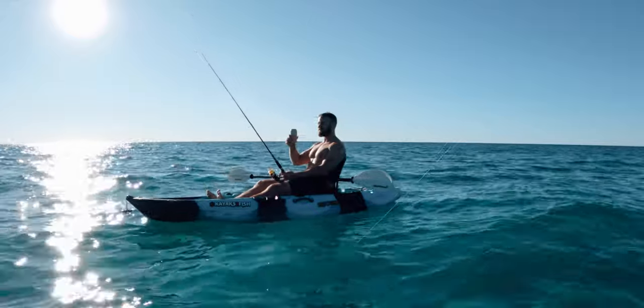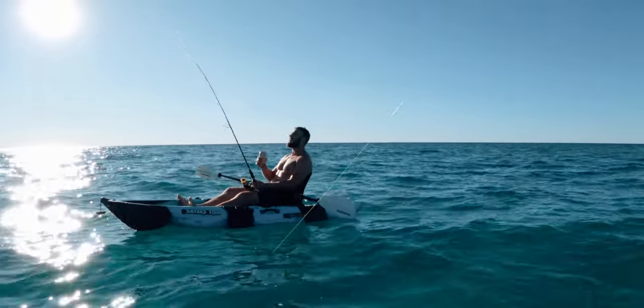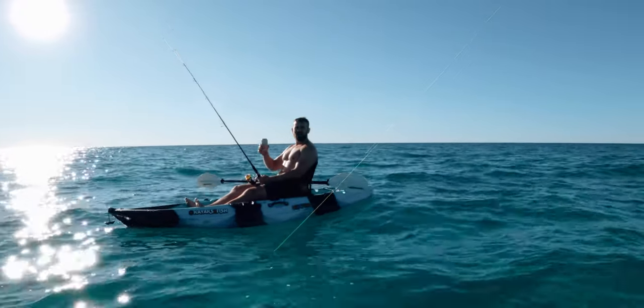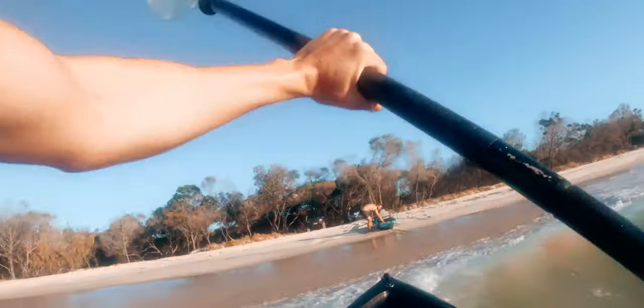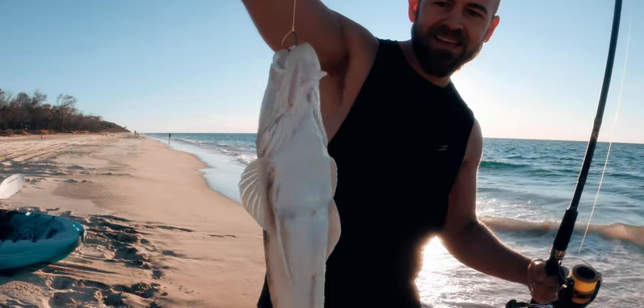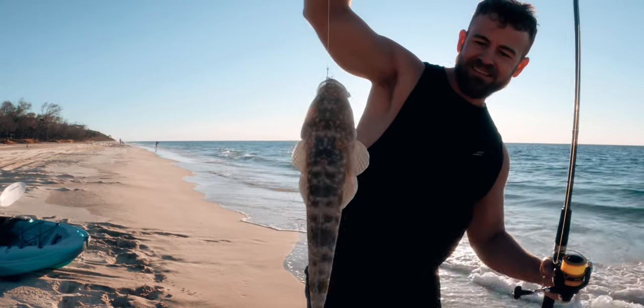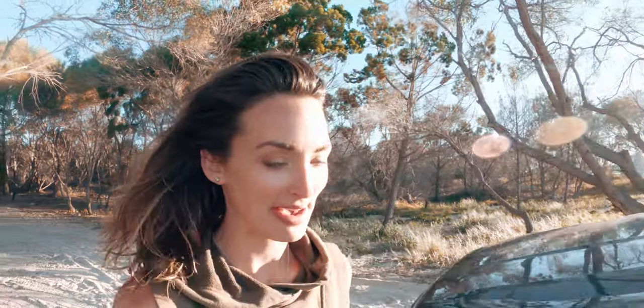After falling in the water a couple of times, losing a beer, losing all my hooks, losing all my sinkers, I am back in the water. Feeling pretty good. Little flatty here. Look at that. That's amazing. Alright, had an awesome afternoon at the lighthouse, the dunes.